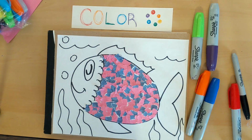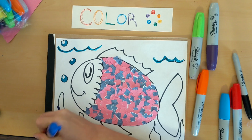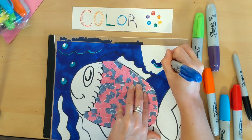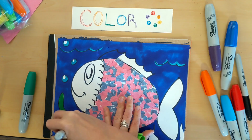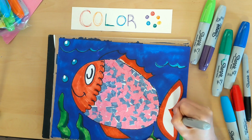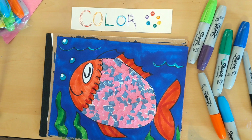And now I'm going to color it in with my markers. I'm going to color some pieces in light blue and dark blue. You color yours in however you want. It does not have to be a realistic ocean. Make it your own way. It's your fish. I'm adding some shadows with dark green and some extra details with red. And we are done coloring in our fish.